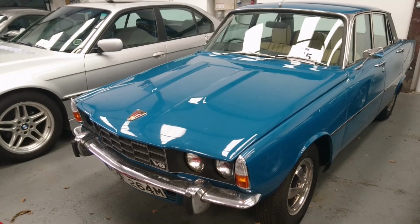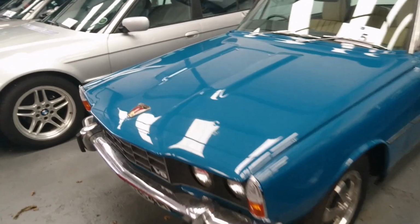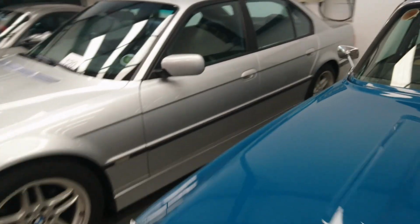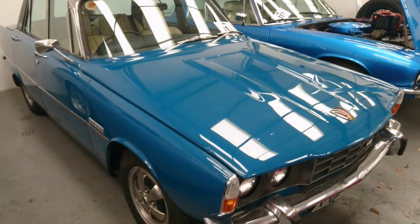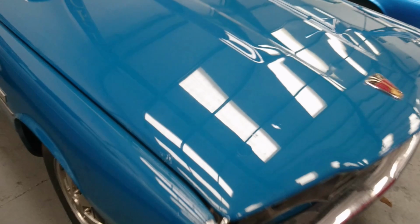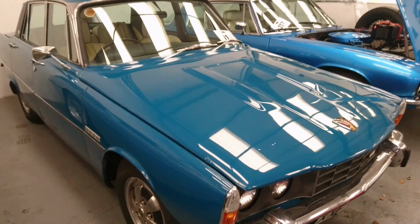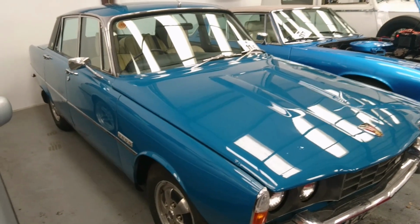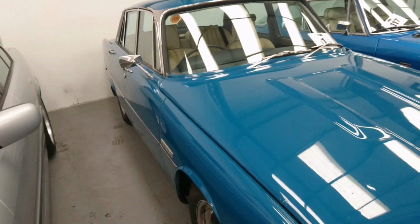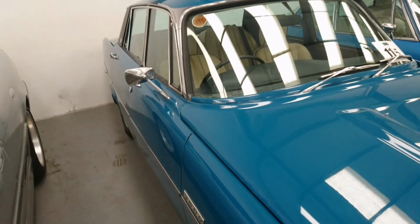1974 Rover 3500 AP6. I think this is zircon blue from memory, this colour. Estimate between 6,000 and 8,000 pounds. Now, this car's not perfect. You can see that the bonnet could do with a little bit of attention in places, some rust bubbling through there. But actually on video, the colour looks nicer and the car looks in better condition. It's always the way. Let's have a look inside. It does require some light recommissioning, apparently.